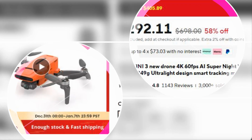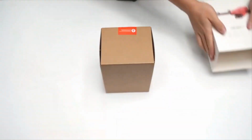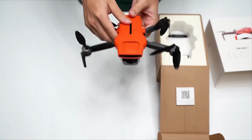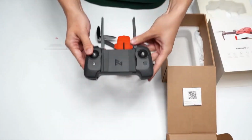Number 5, FIMI Mini 3 Ultralight 4K Drone. The FIMI Mini 3 is a compact yet powerful 4K drone designed for stunning aerial photography. Weighing just 249 g, it's ultra-portable and easy to carry.